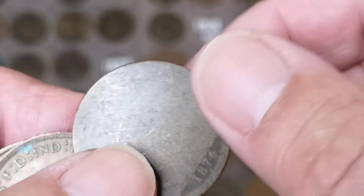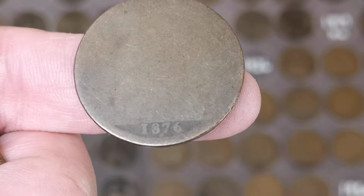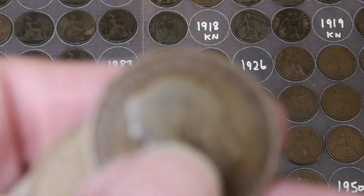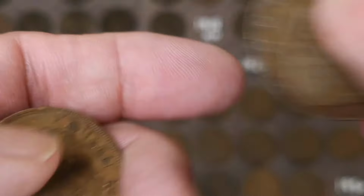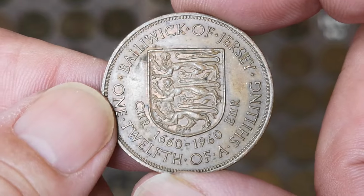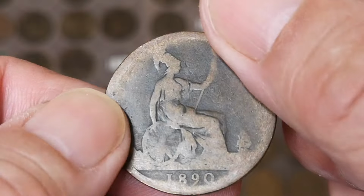No, sadly not. Right, so we've got 1876. Terrible condition. We'll have a little H mint mark under the date there. Just see it, very faint. Made at the Heaton Works in Birmingham. I've got a better one than that. There's a dirty one, George VI. Can go in the dirty mug. Right, there is King George V, 1921. Oh, that's a foreign one, yeah. Jersey, 1960. So that's to commemorate the 300 years since the accession of Charles II. I've got a better one than that though, I think.